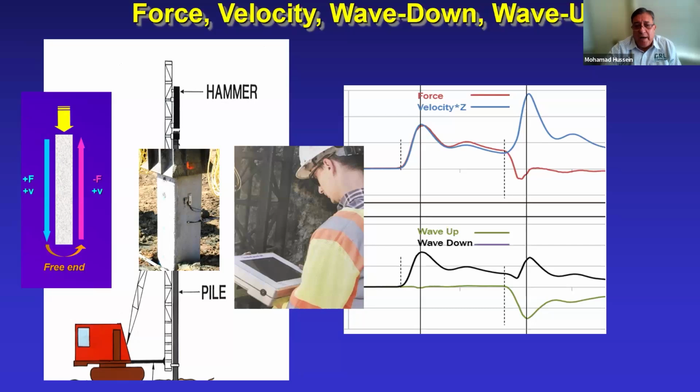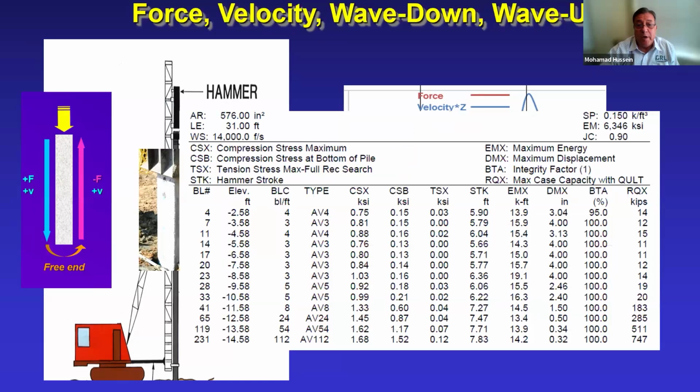And what David showed earlier, he mentioned the wave up. So the bottom line is that in the bottom plot, the black line is a wave down the pile, and the green line is a wave up the pile. I'll go into more detail in a moment about these plots and what they mean. The point being, each and every blow is a load test on the pile.